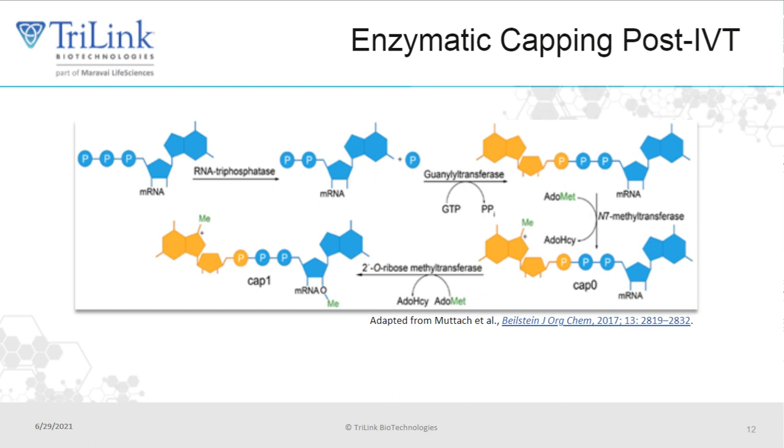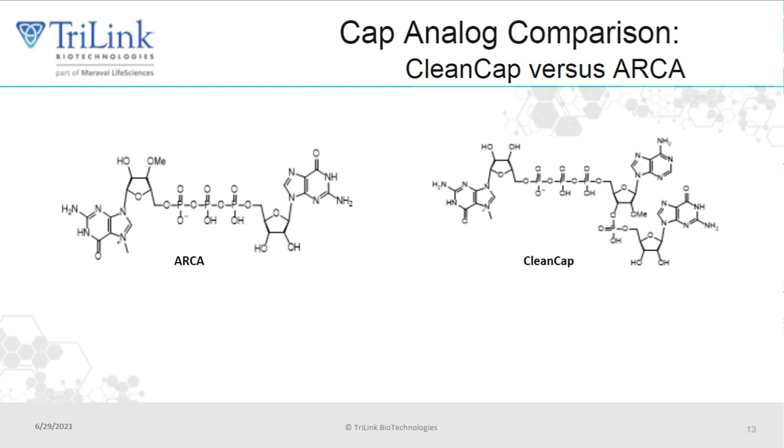This technique and approach may be more difficult to apply to long mRNA sequences, as they are more easily prone to degradation. In contrast, co-transcriptional capping with a cap analog allows for a one-pot reaction. Among the cap analogs now available, we can see differences in their structure.